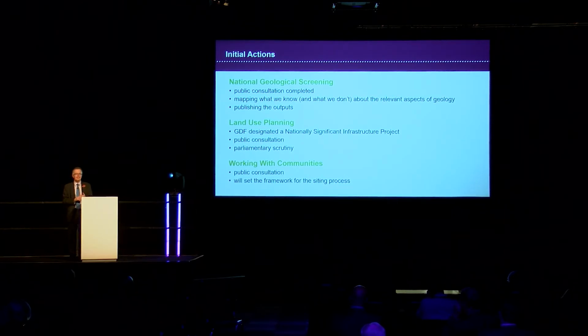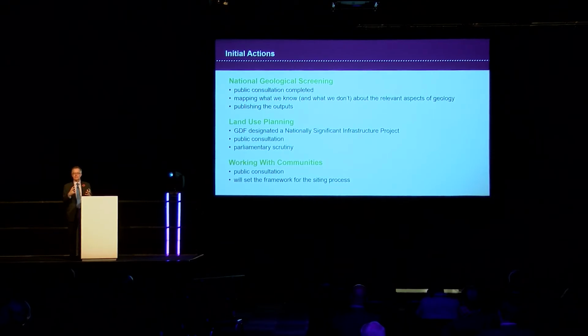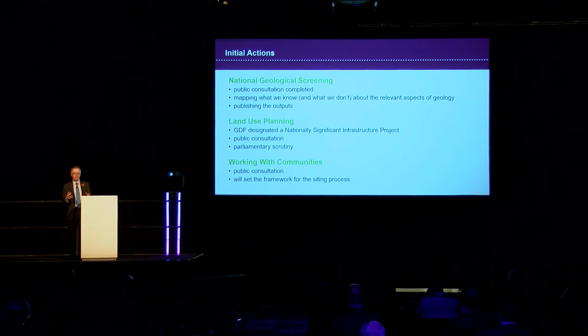The GDF is designated as a nationally significant infrastructure project. That puts it in a different type of planning regime. And the boreholing that will precede that also is covered by development consent orders, all part of that process. So there will be a public consultation on the national policy statement that's been developed to explain how that goes forward. And also, it has to go through a select committee in Parliament. There may be a parliamentary debate on it over the planning aspects of GDF.